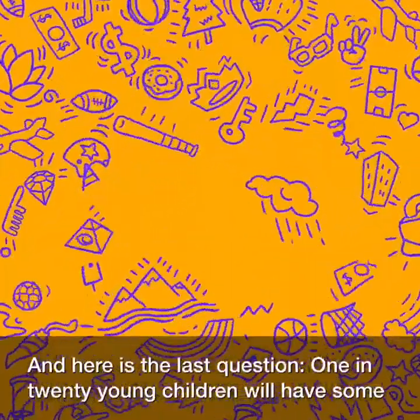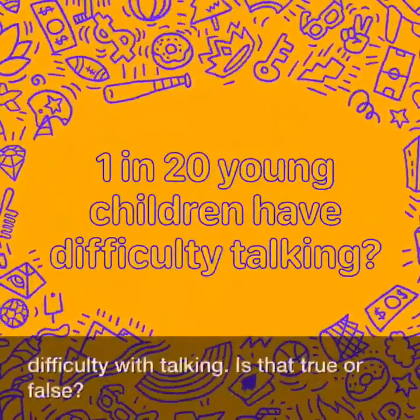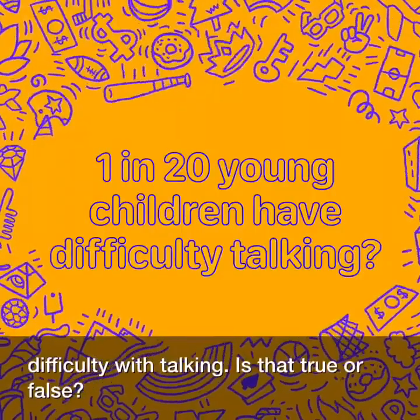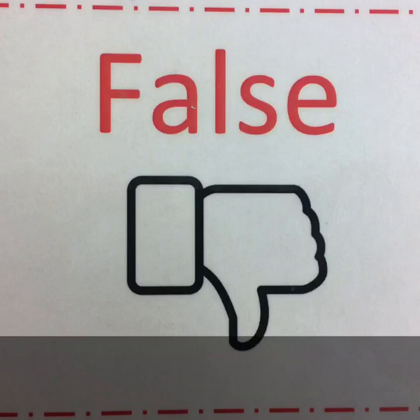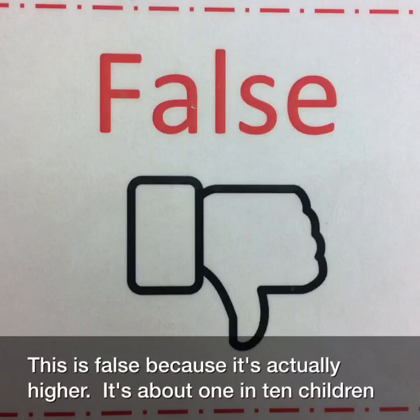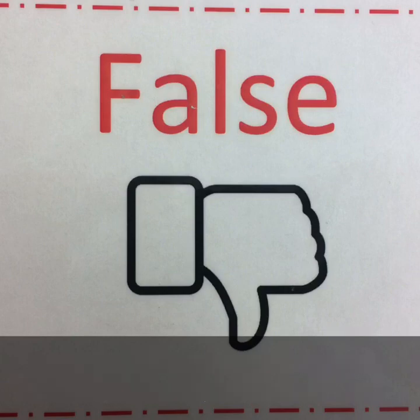And here's the last question. 1 in 20 young children will have some difficulty with talking. Is that true or false? This is false because it's actually higher. It's about 1 in 10 children under the age of 5 who will have some difficulty. How did you get on?